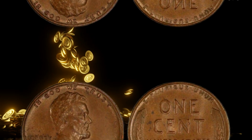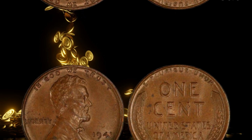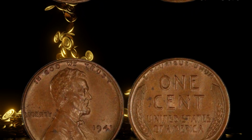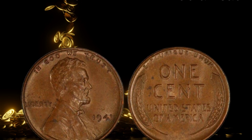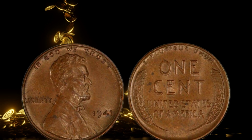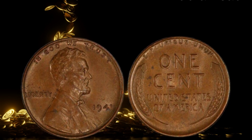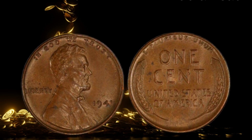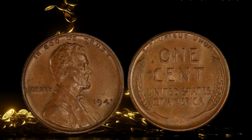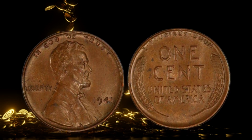Now, if you think finding one is like winning the lottery, think again. Rare coins are discovered in the most unexpected places all the time. Estate sales, old coin collections, and even loose change from grandparents can hide these hidden treasures. And every day, people just like you are uncovering rare coins that change their financial future forever. Imagine how different your life would be if you found one.